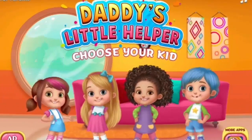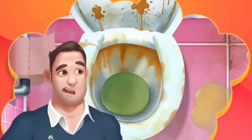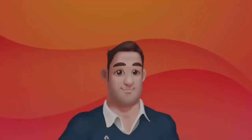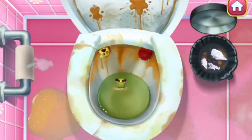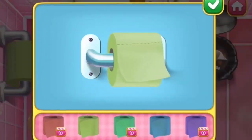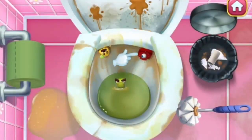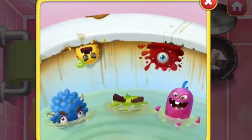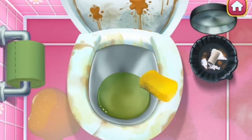Daddy's little helper. No fear, the help is here. Ew, gross. Into the garbage. There you go. You little monsters! And now some serious rubbing.